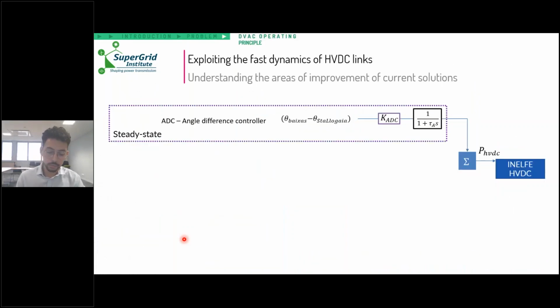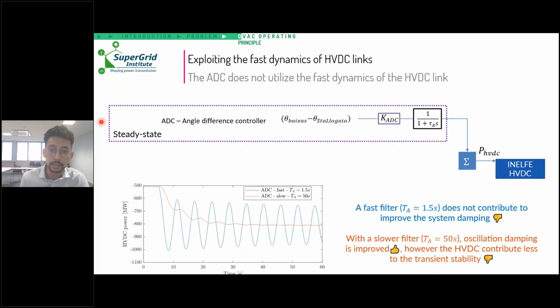So if we take a look into the detail of the control, as I said before, this is the current controller that is used in the HVDC link, in the INELFE HVDC link, in which we use the angle difference control, and is mainly used for steady state purposes. We want to adapt the power flow to the natural power flow of the system, right?